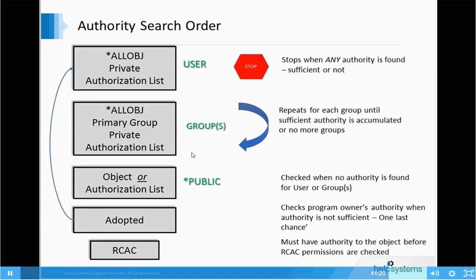Okay, so we've talked about the user level. If no authority is found at the user level, it will go on to the group. If you have multiple groups, it loops through the group lists until you run out of groups or it finds sufficient authority. So if nothing was found at the user level and nothing was found at the group level, now you come on and hit the public authority.